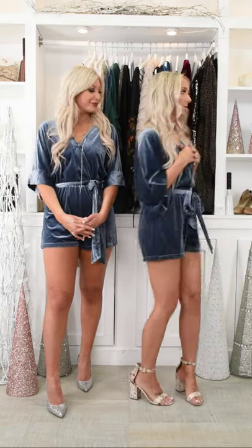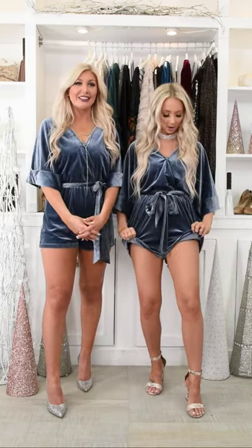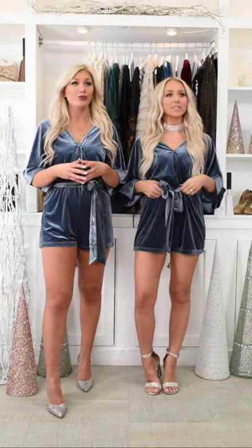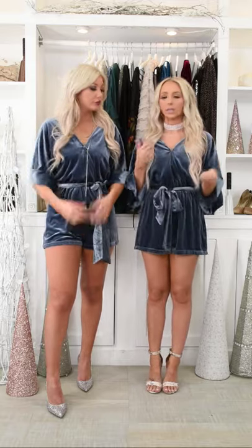My tag's out. You tucked it in. Yeah. Thank you. It doesn't have a lining, but honestly, I don't really feel like it needs it because it's velvet, and velvet is not sheer pretty much ever. It does have this self-tie waistband as well, which you can keep on or you can take it off. It's totally up to you. You're wearing this very small.